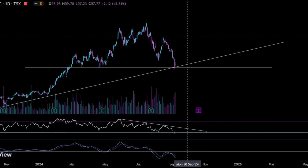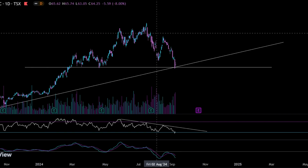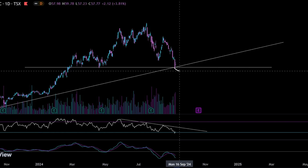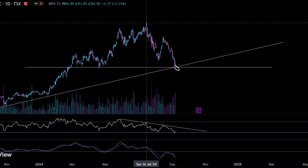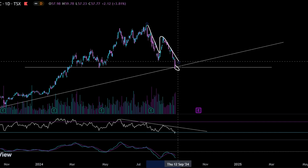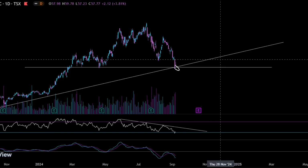So zooming in on this chart, we actually see a few major clues to why we might have a very nice bounce at this level. One of the first things you'll notice right off the bat is the nature in which we fell into the support. We didn't crash into the support. This move down from $87 to 57 has been slow and methodical in a three-wave move. Three-wave moves are corrective in nature.